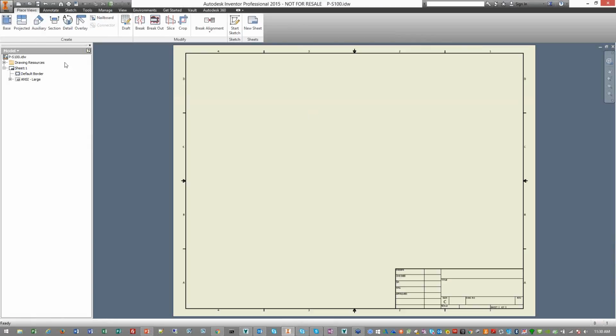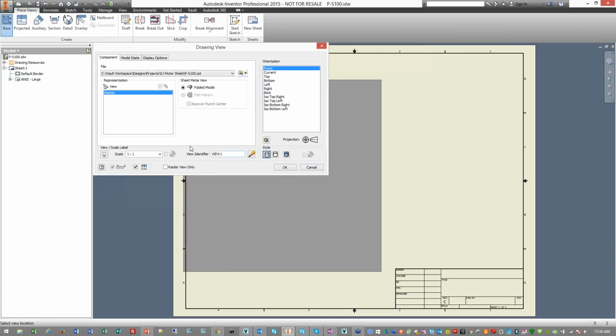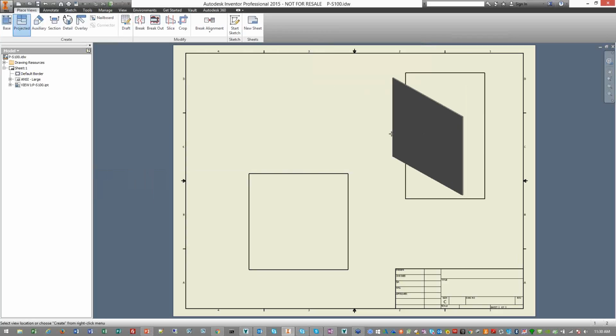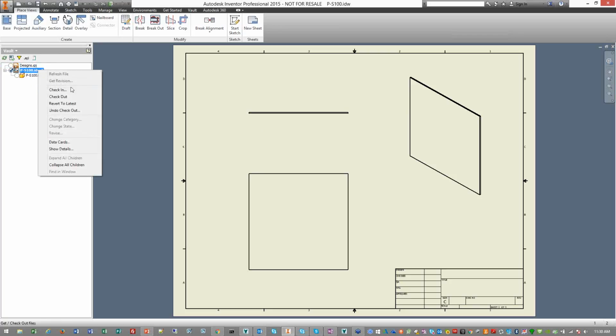Good. So we're going to place a base view of this shield. And we're going to go back, get to the right one. Here we go. And we're just going to keep this super simple. I'm not going to do all the flanges and everything I should really have. So let's say it's this simple and it's complete, right? We're ready to release this so that it creates a DWF in Vault. So I'm going to go ahead and check this guy back in.